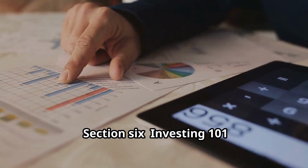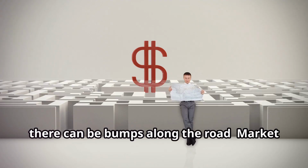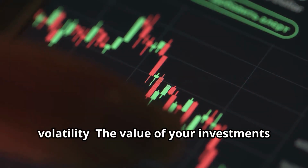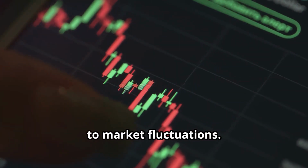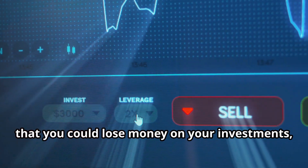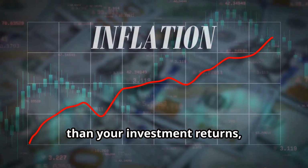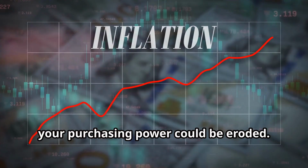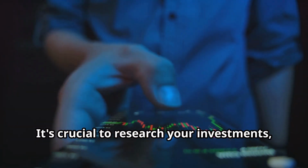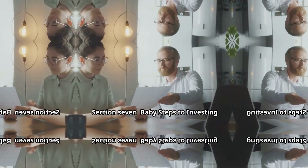Section 6. Investing 101. Understanding the risks. Investing offers tremendous potential, but it's essential to understand the risks involved. Just like any journey, there can be bumps along the road. Market volatility. The value of your investments can go up and down in the short term due to market fluctuations. Investment losses. There's always a risk that you could lose money on your investments, especially in the short term. Inflation risk. If inflation rises faster than your investment returns, your purchasing power could be eroded. It's crucial to research your investments, diversify your portfolio, and invest for the long haul to mitigate these risks.